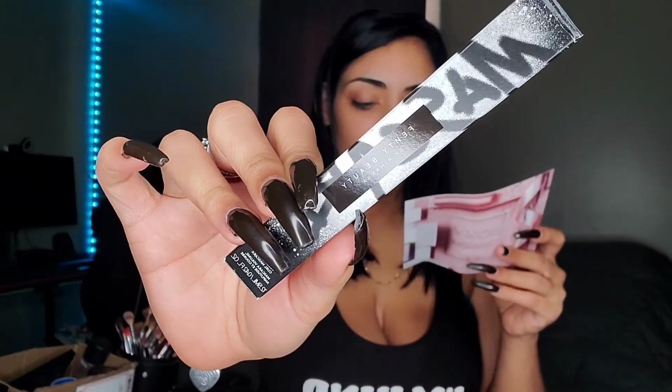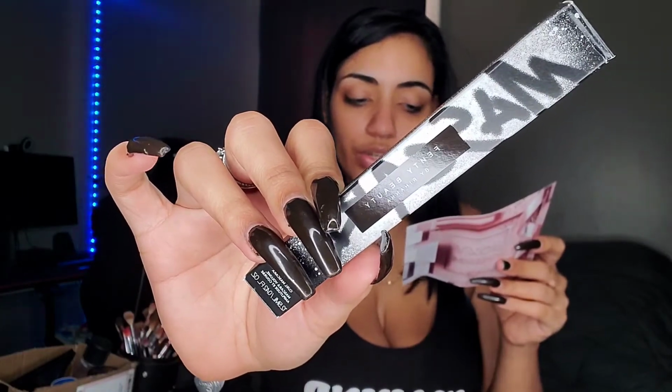Next, I got the Fenty Beauty Full Frontal Volume Lift and Curl Mascara. This retails for $24. I can't believe I got this because for choice, I chose a Fenty product. So I didn't think they would put like 2 Fenty products in the box, but yeah, I'm super excited.